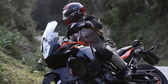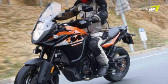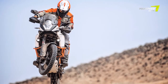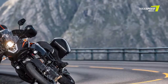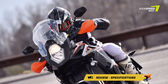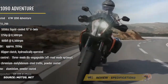The name change is presumably to reflect its close relation to the 1290 Super Adventure, with which it shares a platform. The 1090 now makes as much power as BMW's R1200 GS while weighing less. The BMW's claimed weight includes fuel, at 244 kilograms, while the KTM's figure is dry, at 205 kilograms. Even with the GS's 20-liter tank, it seems likely that fuel and fluids will not account for the 39 kilograms difference.